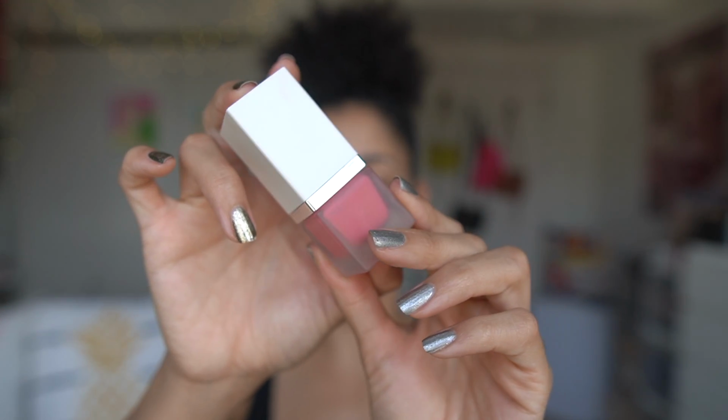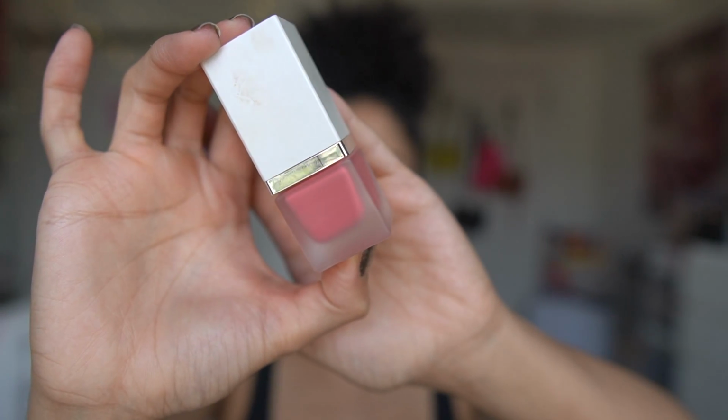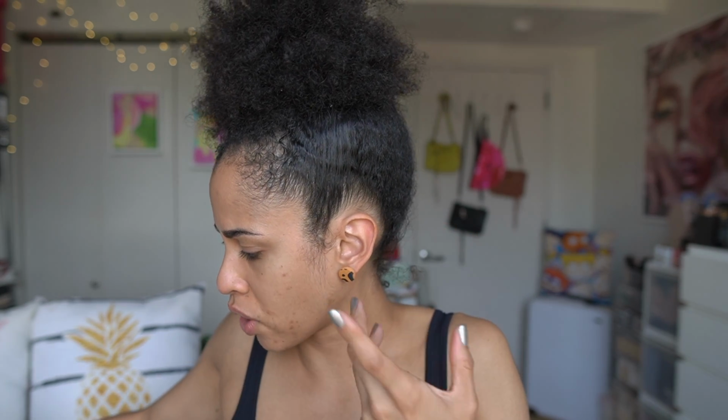Shimmer liquid blush in 104. This is from their Frozen Summer collection. They had a lilac shade that just looked divine, but I missed out. I was too slow. Look at this color though. This is like a warm pink. So beautiful. The flush it creates.